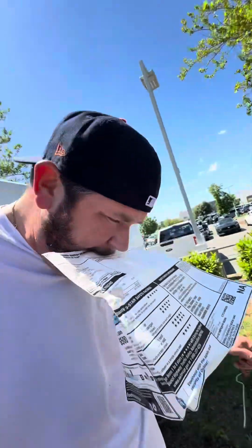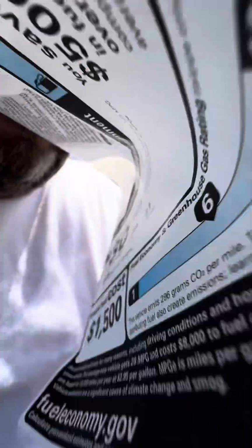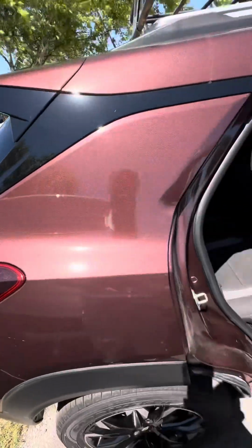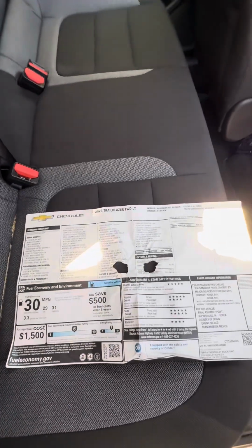Now, this is going to get a little weird here because this is a 2023 and I have the window sticker for this one, but I'm also going to show you the window sticker of a 2025 because we were recently on a lot and we got to see a Chevrolet Trailblazer, a brand new 2025 model. So we're going to put that price up there as well. But in the meantime, sorry that the sticker is in such bad shape right here for the Trailblazer. I got to deal with what I got to deal with.